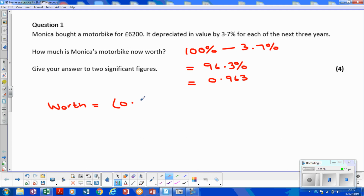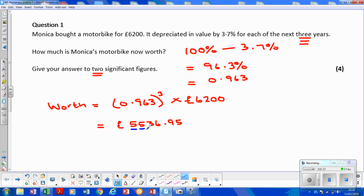Now, to work out how much the motorbike is worth, you take the multiplier, which is 0.963, and you raise that to the power of the number of years, and it was 3 years. So it's to the power of 3, and you multiply that by the value that it started as, which was £6,200. Put all of that into your calculator, and you get £5,536.95p. But it says answer to two significant figures. So underline the first two numbers, and really now I'm rounding that to the nearest hundred. So to the nearest £100, it is worth £5,500.